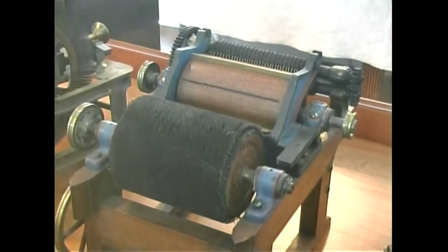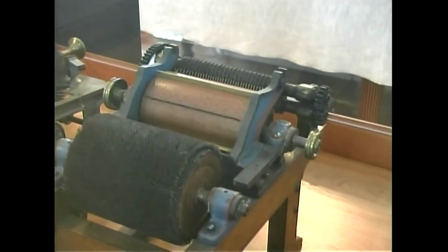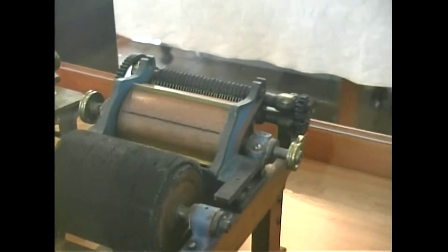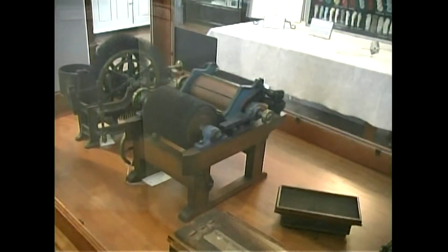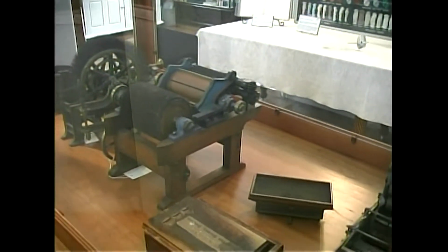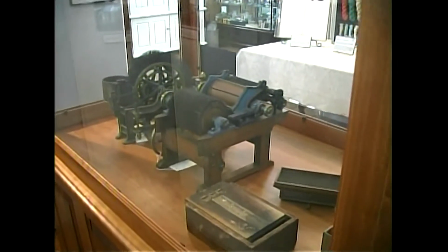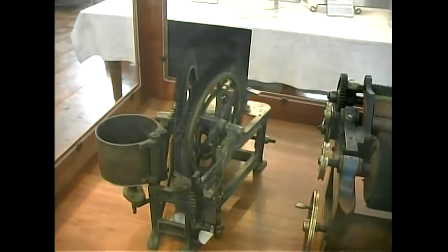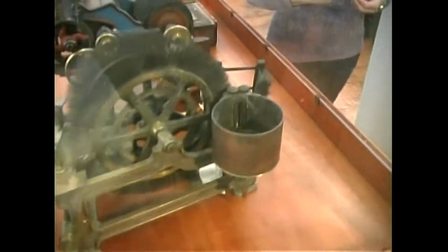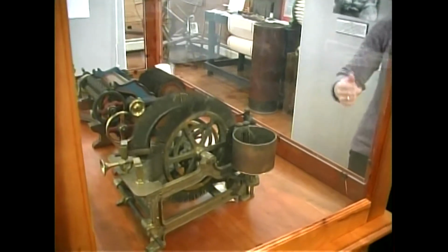You can see that it has little wires sticking up, and as that went around, it would brush out the fibers. So this was opening up the fibers and evening them out, and a lot of garbage would fall down below. And then, as I mentioned before, when we were talking about what worsted actually was, in order to make worsted, you had to comb it. So the last model is part of a combing machine. And this brush on the front would push the roving into those spikes, and it would somehow comb it out.